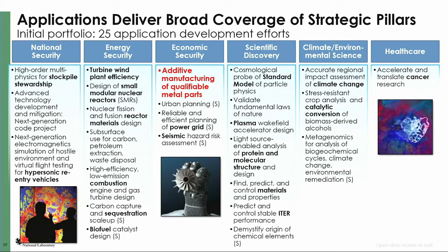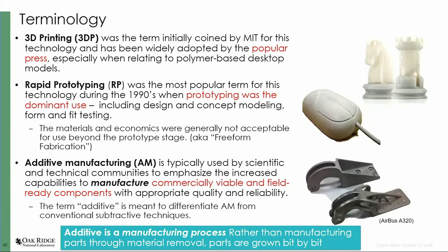So I've made this one in red because that's the piece of this that I'm leading. So it's additive manufacturing of metal, and I think I've got a couple of slides on that. You're probably familiar with 3D printing, additive manufacturing. It's been around a long time, but it has really exploded over the last few years. It was initially for rapid prototyping, so creating things to see how they look and see how they behave. But the materials and economics were not really useful beyond prototype at that point.